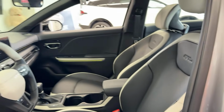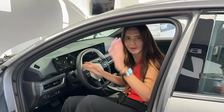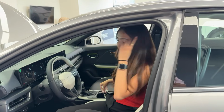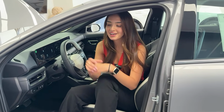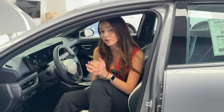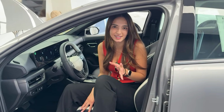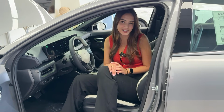So great to include this option. I guess not option, this is standard. So very nice to have this two-tone as standard on the K4 because from a dealership perspective, I see a lot of new vehicles every day. All of them have boring interiors. This makes it fun, but it doesn't make it too drastic that if you are someone who prefers black interior, it's a deal breaker. The white accents are pretty subtle and they're not in the most crucial places, so it's fairly easy to clean still.